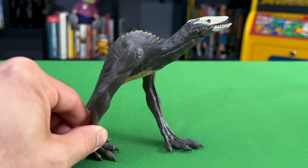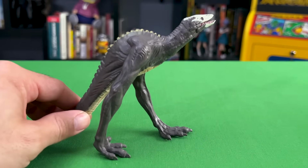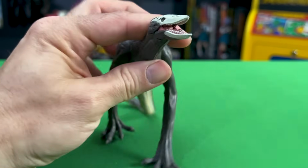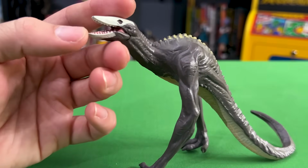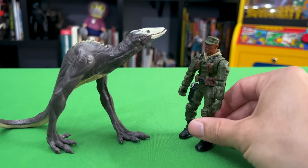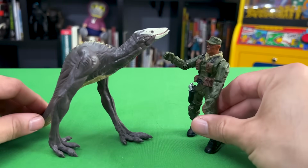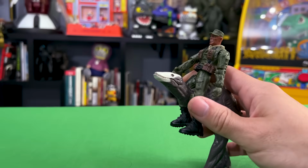I'd better stop criticizing this before I get the "old man complains about child toys on YouTube" comment from someone who thinks they're being original. His jaw moves, so there's that. Is this a baby Skullcrawler? Maybe one Packard kidnapped and trained? And named Scully? Ride, Scully, ride!